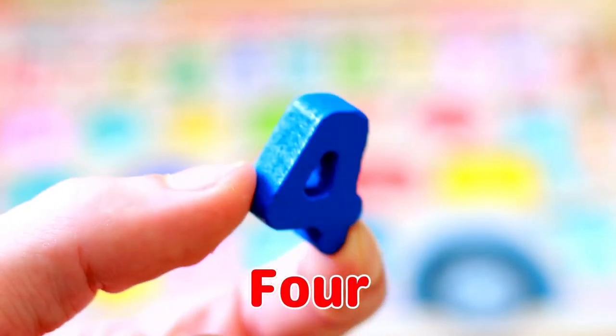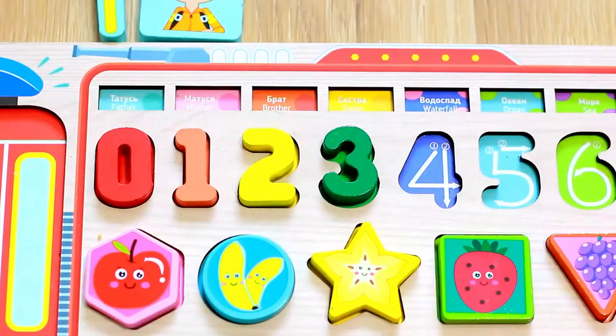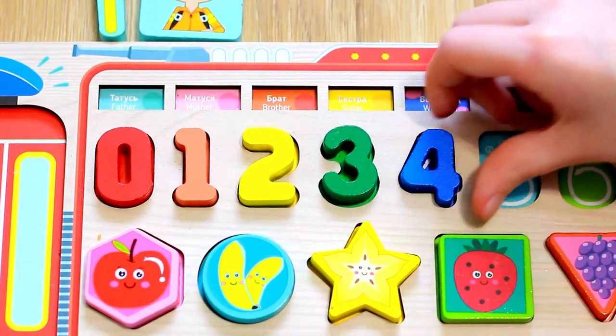4. Could it be 4? Indeed, number 4. Find the right spot for it, yes, right there.